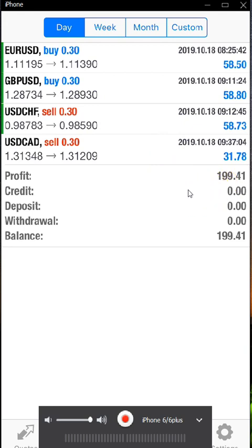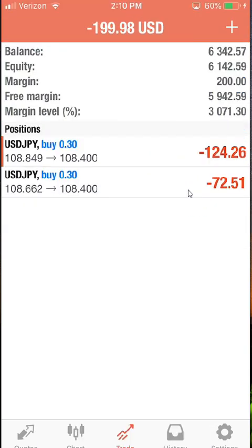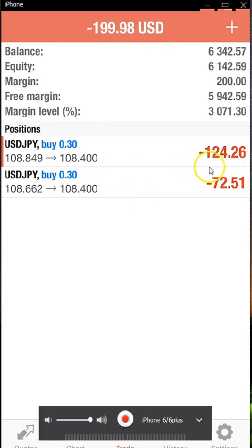Now, I will show you right now. The market just closed a couple minutes ago. I wanted to wait till after the market closed so there's no more trading going on. And you can see we're in a little bit of drawdown. These two trades here, I did not want to close them out because they can very easily come back into profit. So I left them open over the weekend. We'll see what happens over the weekend.